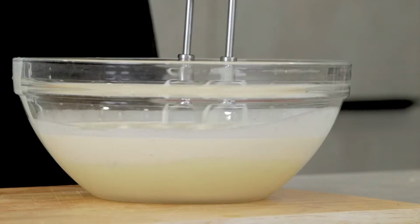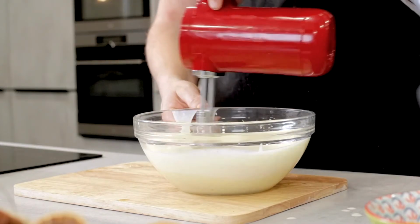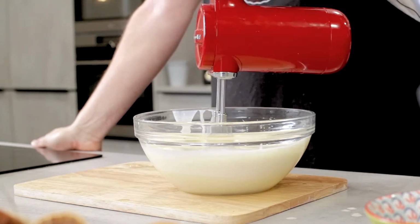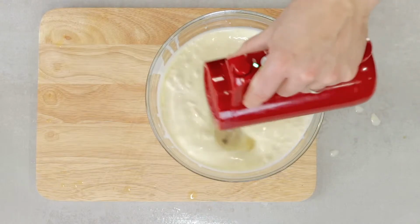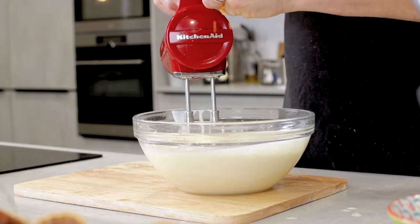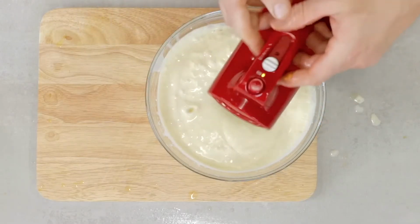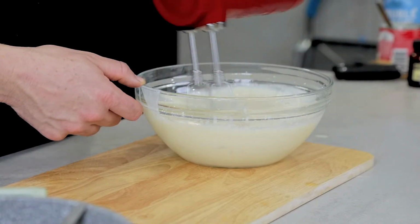Right, let's whisk this together now. You want to whisk it to nice soft peaks. Don't whip it to piping texture. It just wants to be nice, soft peaks. What happens if it goes that far? It's not velvety on the texture. It's like eating whipped cream, whereas you want it nice and velvety and smooth, okay? Almost there.